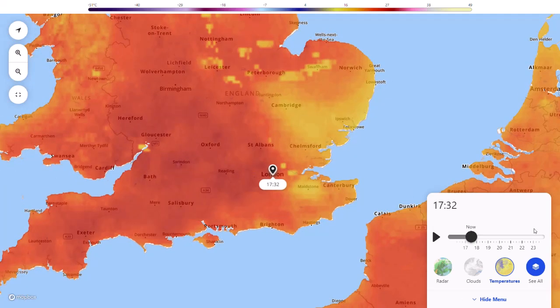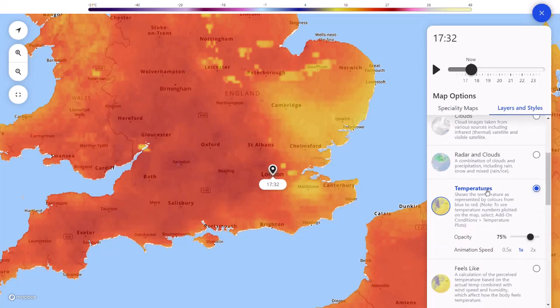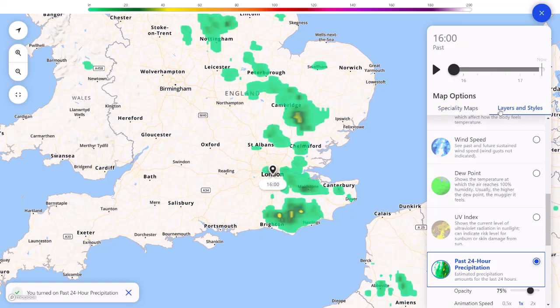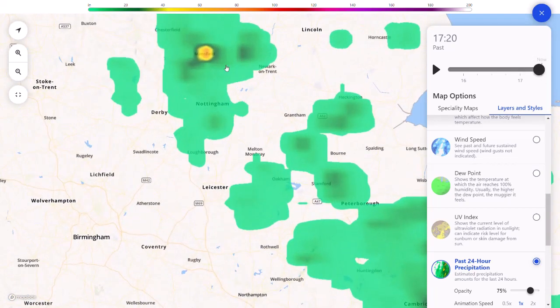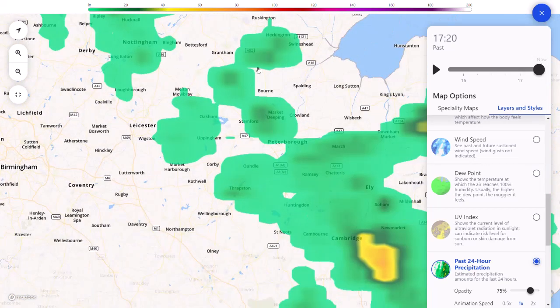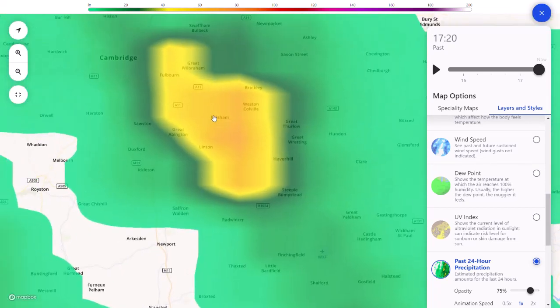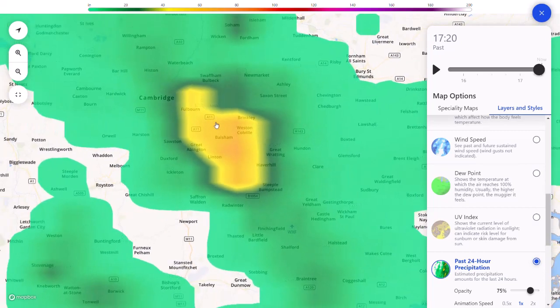And if we do finally, looking at the radar, have a look at past 24-hour precipitation totals, and if we do run it up to currently, you can see where those cells have stayed stationary. We've seen a cell north of Nottingham in sort of Mansfield area. We've seen some cells in East Anglia. This cell in sort of southeast Cambridge. Severe rainfall totals here. I suspect there will be flooding. We'll probably see images this evening of some flooding.